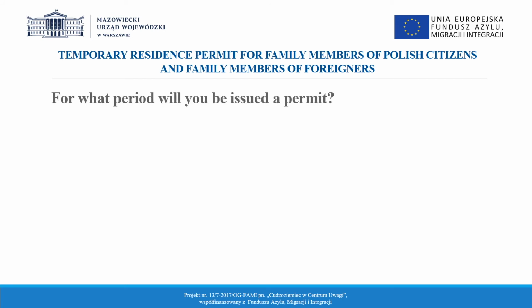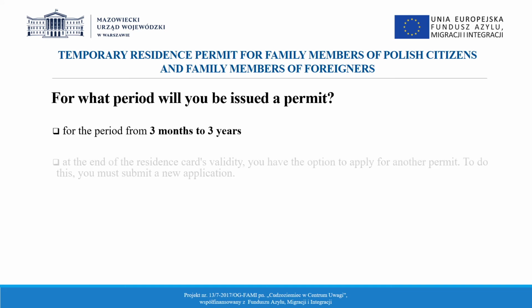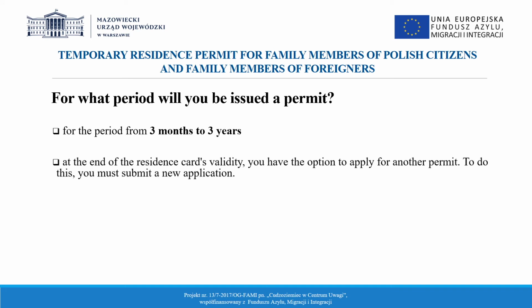For what period will you be issued a permit? Temporary residence permits for family members of Polish citizens and family members of foreigners are issued for the period from 3 months to 3 years. At the end of the residence card's validity, you have the option to apply for another permit. To do this, you must submit a new application.